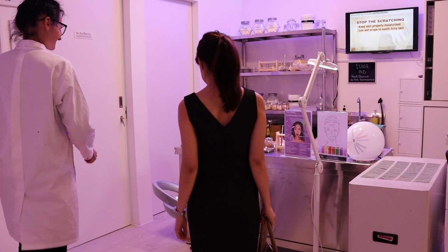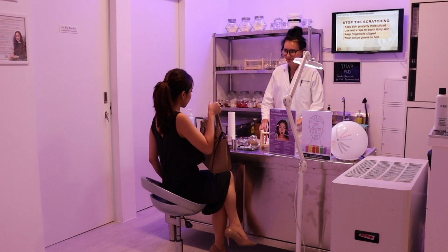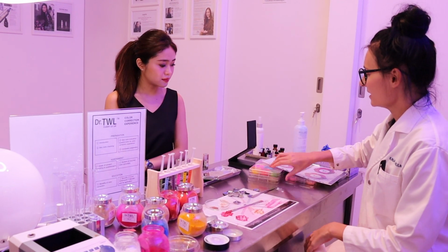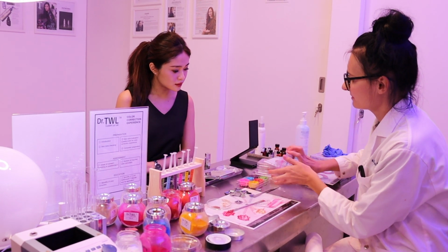I'm Dr. Teo Wan Lin. I'm an accredited dermatologist and I'm here to show you the advanced color science system I created with my team of color scientists and chemists, which is used to create your dream color cosmeceutical makeup.